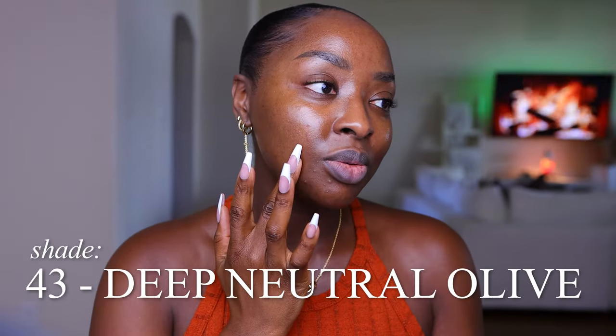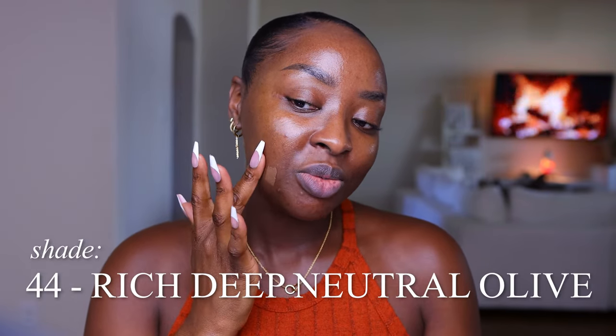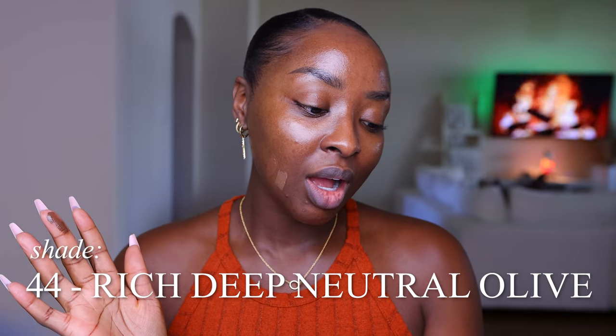This is shade 43, which is deep neutral olive. That's a joke. Clearly not me. Oh my God. I don't think any of these are gonna match me. We have 44. Okay, no, but there's a pinkness to it. We've got 44, which is a rich, deep neutral olive. No, I'm not olive. I'm cool, maybe warm, but I'm not olive. Oh my gosh. Okay, this might.